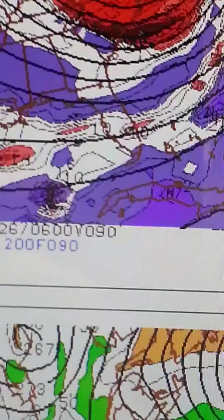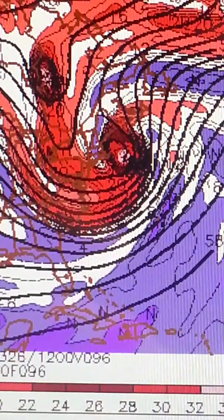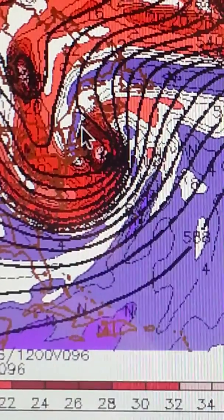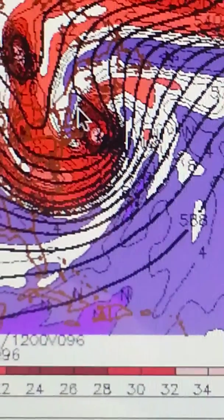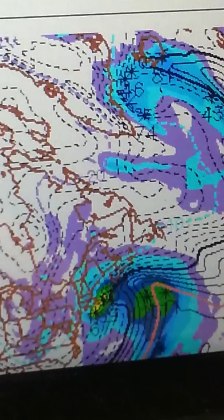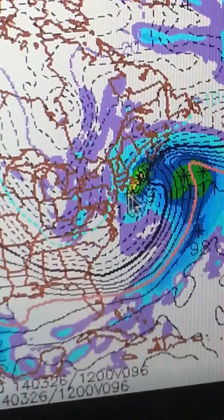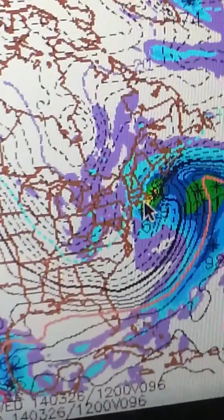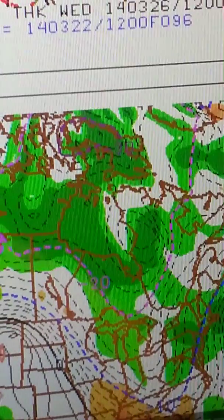If you look at the Navy model, again, look at that potent signature. Alright, here's the Canadian. There's the Navy. They kind of agree that the low is going to be closed off by the time it reaches southeast of Long Island. So again, there's your precipitation map. Long Island, just to give you a hint, is right in there. It's right on the western edge of this heavy snow here. So there you go.